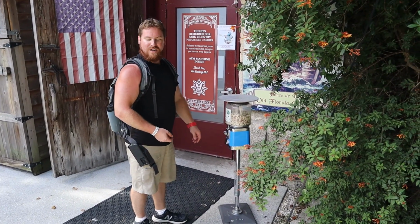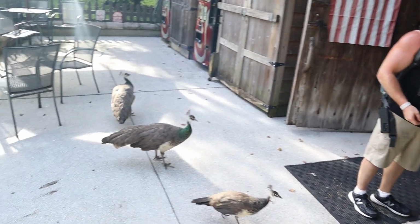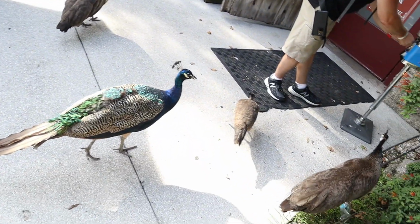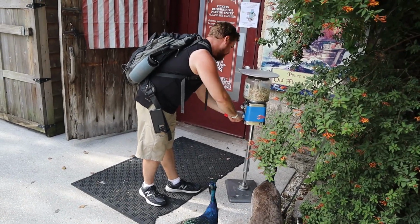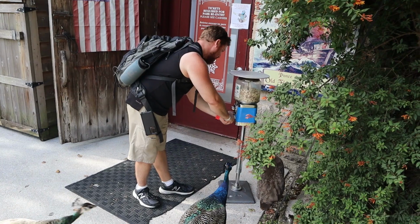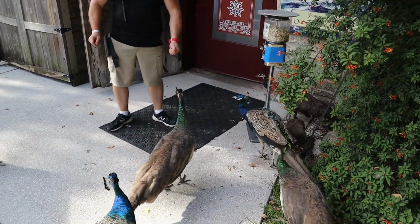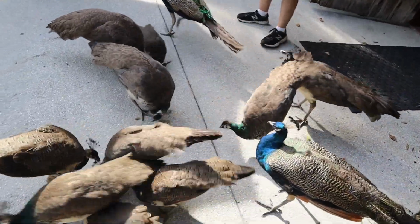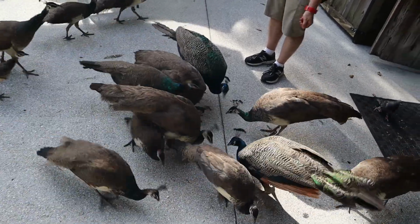Alright, so now we are going to get some peanuts so we can feed the peacocks. And as you can see, the peacocks probably know I'm about to get them some food. So they're gathering around. All you have to do, put a little quarter in here, get out the peanuts, which they say is not for human consumption, and toss it to them. Oh man, they sure like their peanuts.